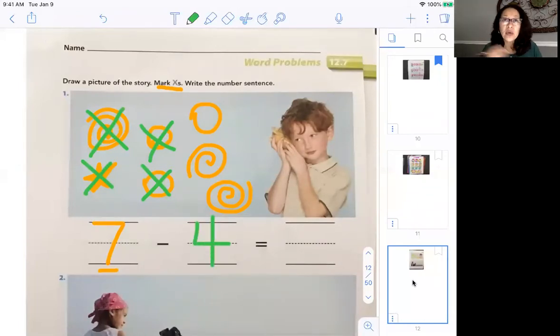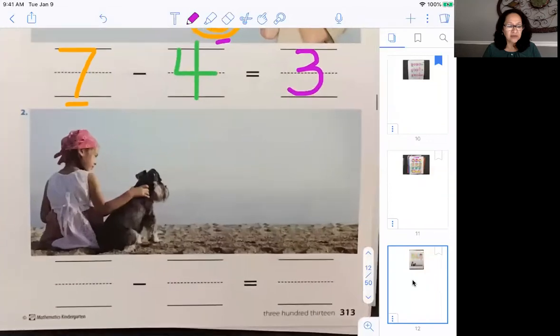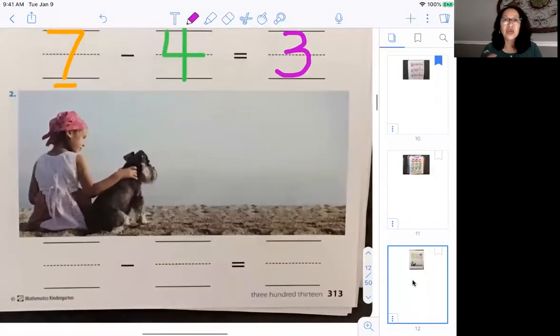That's how many he put back. That's how many you minus. How many are left? How many do you have left? 1, 2, 3. And that's the answer right there. Okay, easy peasy. So there we go. I know I went a little bit fast with the drawings, but you could pause it and then work on the problem a little bit at a time.